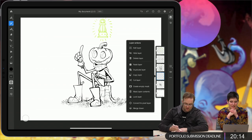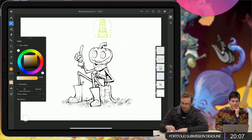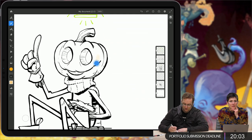Let's see. So now we'll go here, and we'll bring out this kind of nice pumpkin-y orange color, and start having fun.